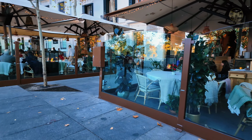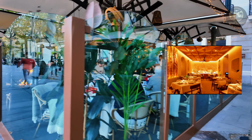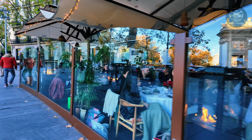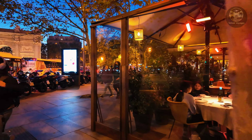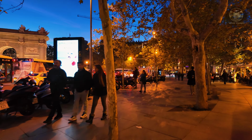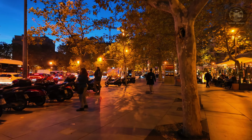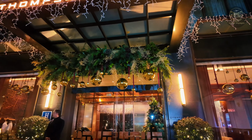On my way back from the park, I passed a restaurant called Parque. I didn't have time to eat, but I did have a look inside and it looked pretty special. After the sun had gone down, the streets lit up with street lamps and outdoor heaters. Everywhere seemed pretty busy. Now I'm back to the hotel just in time for the penthouse reception.